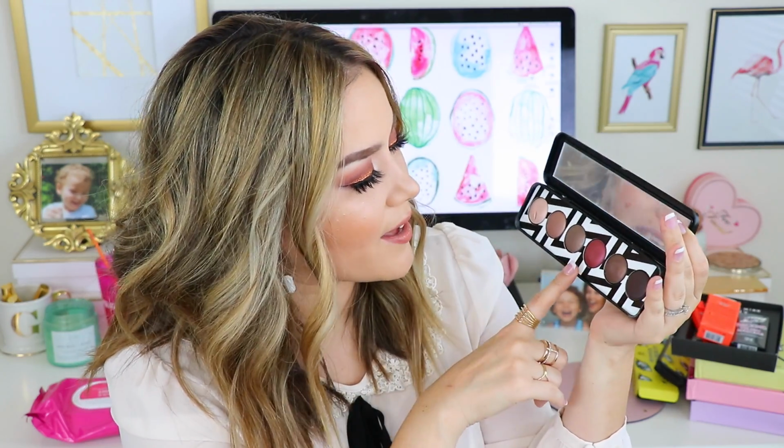This kind of pearl iridescent pink. And then shadow kit number 2 has richer, warm fall shades. For instance, this color here is right up my alley. I love anything that's burnt and coppery and fall looking like this. I'm so excited for fall and cool weather.